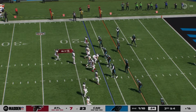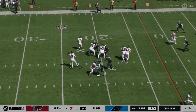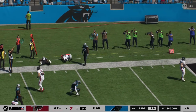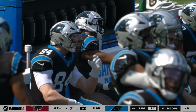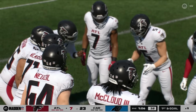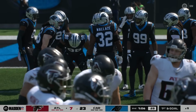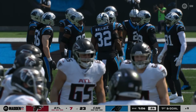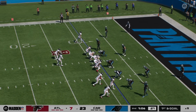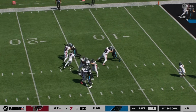Now they face a 3rd down and 4 after that incompletion on 2nd down. Here's Penix. Here's a screen for Robinson. And he's got this inside the 10 to the 9 before he's out of bounds. They're able to convert on 3rd down, and that sets up a 1st and goal. And this pass rush has really been bringing the heat and has already gotten home a few times here in the first half. So how about the play call there? Sometimes if you can't protect, you've got to fool them. Screen passes like that can take a little steam out of what's been a relentless rush so far.